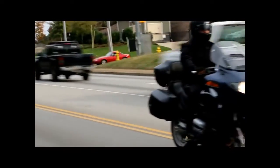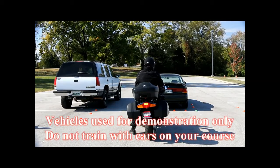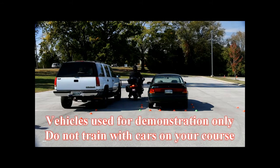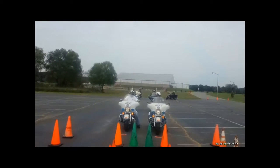Continue to watch your mirrors and be aware of what's happening all around you even when you're stopped. If you see a car behind you not stopping quickly enough, you can immediately use the load to lean either to the left or the right and accelerate around the vehicle in front of you and avoid being involved in that rear-end collision.